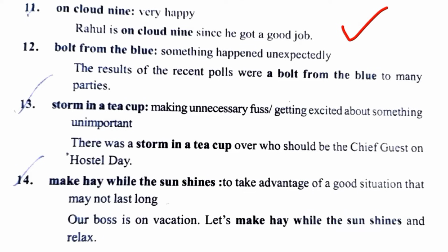Then 13th one, storm in a teacup. Storm in a teacup means making unnecessary fuss, getting excited about something unimportant. When something is not important, you are making a fuss about it, okay? Always talking about it. For example, there was a storm in a teacup over who should be the chief guest on a hostel day. Okay, so it's a very silly topic and simply we are creating some fuss and excitement about it. So it's a storm in a teacup.